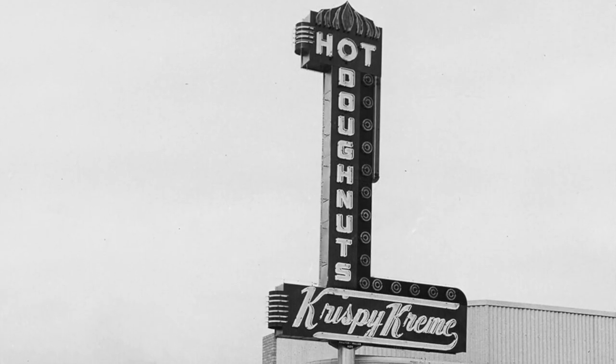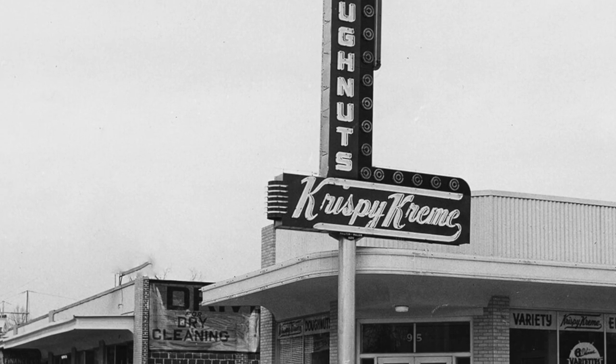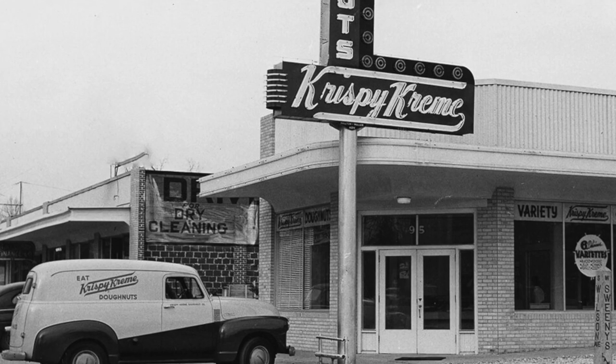With the sweet smells of sugar and dough enticing people to ask if they could buy a donut, Rudolph decided to cut a hole in the side of the building so he could sell them directly to the public.